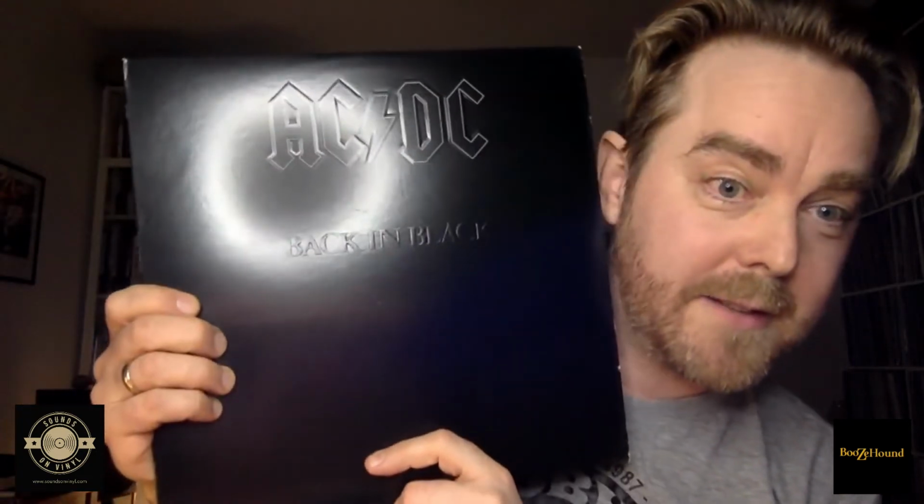Okay. Now I'm going to do... We're talking about black albums just before. This is a black album, but it's not the black album. It's Back in Black. Oh, there we go. Yes, the classic. One of the records in the world that has sold the most copies. It's beyond belief. This is the American pressing, the first American pressing, and you'll see.